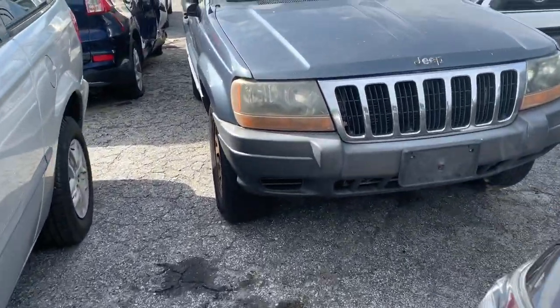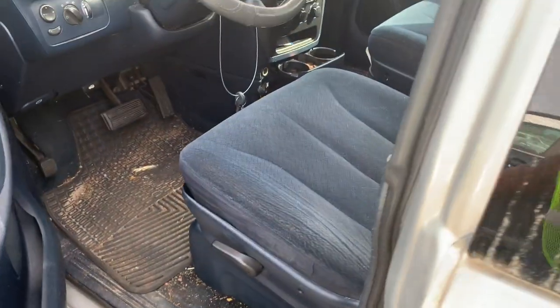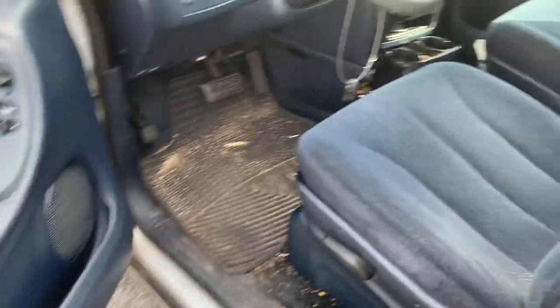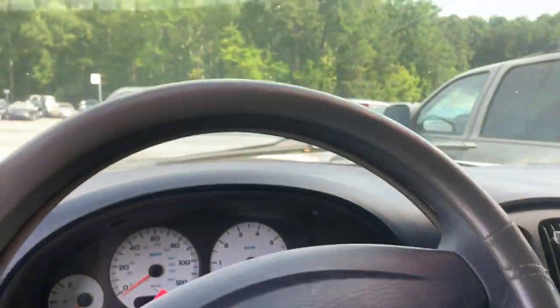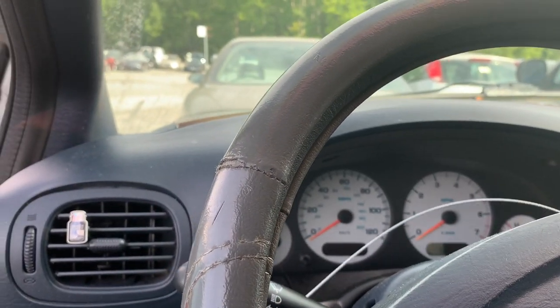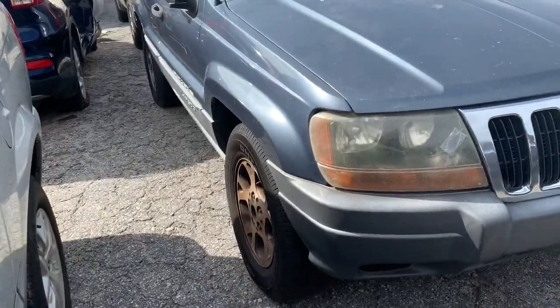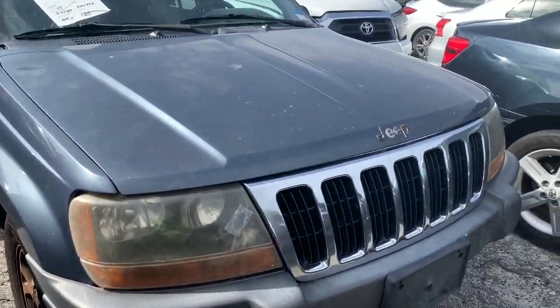I got another caravan I want to check out, but let's check this one out. Seats look good. I'm getting tired. Sun be beating you up. Damn. Nothing cranking up for me today. Alright. Made some good money off the Jeep. Let's check the Jeep out.